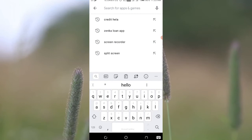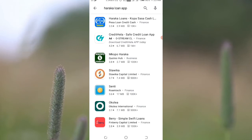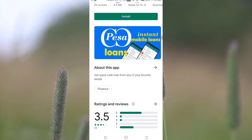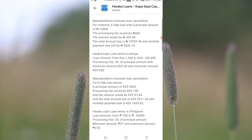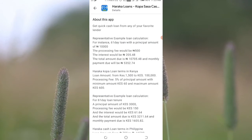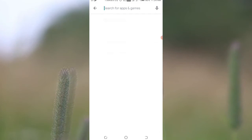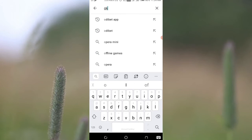So number 3 on the list is called Haraka. As the name suggests, if you need an emergency loan in Kenya, then Haraka is there for you. It's the place to go. They offer an instant loan and credit directly into your mobile phone wallet within some minutes of your application. There are benefits to paying your loan on time on this app, because if you pay your loan in time, you will be promoted to become a premium client. So as the name suggests, Haraka, meaning emergency. If you just need money fast, then this one is good for you.